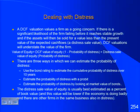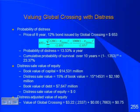In fact, if you think about estimating the probability of distress, I'll go through three ways, but the way that I'm going to describe to you is based on the bond market. Then I'll give you what to do if you don't have a bond market to do it. I found a Global Crossing bond. It was an 8-year, 12% coupon bond, which was trading at 653.